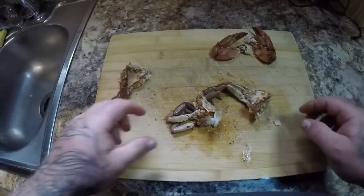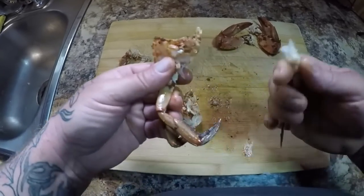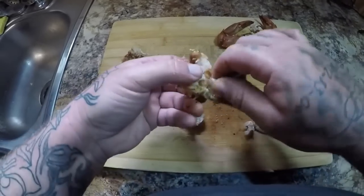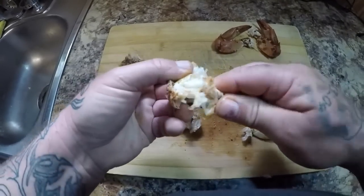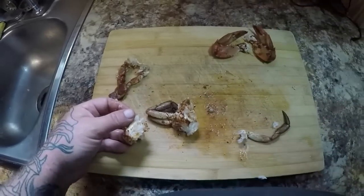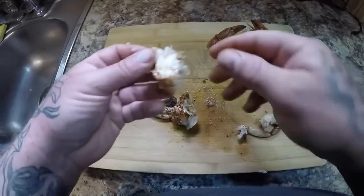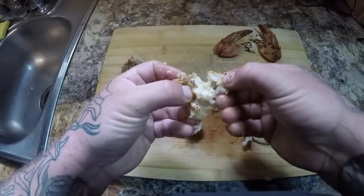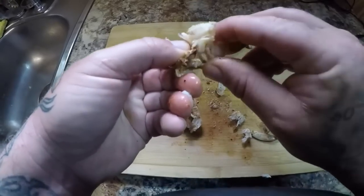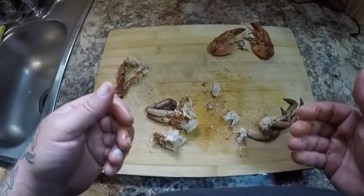Alright man, that was good. And then basically all I do is just break these legs off. A little meat comes out with it. About like that. Now look at that. That's awesome. And then I just pick through the body parts here, the little channels. That's basically how you eat a blue crab.